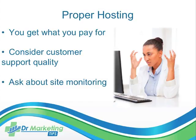So a couple of things here. A lot of times we see that folks go with GoDaddy because they're cheap, they're big. Everybody knows the name GoDaddy. I challenge you to name another 2 website hosting services. You probably can't.